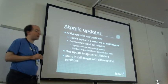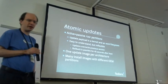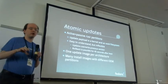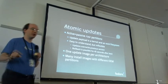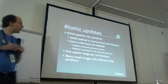Updates overwrite the previous version. We had a case recently where we had a bad version and we were trying to update out of it. But that was kind of scary. We weren't sure whether we were going to be able to update out of it in that case, but trying to do so was going to overwrite the last known good previous version. And there was just no way around that with the A/B model.